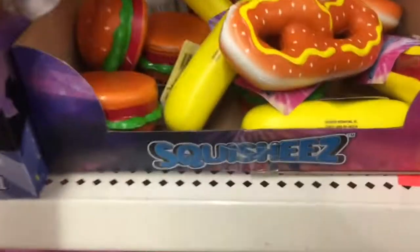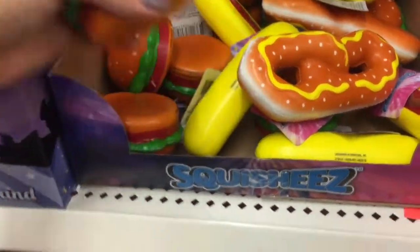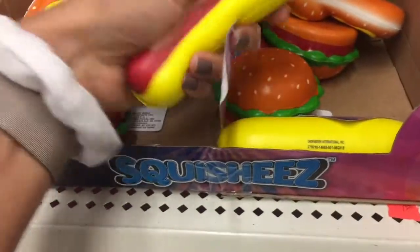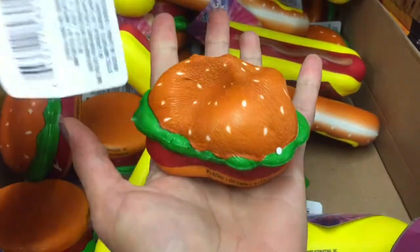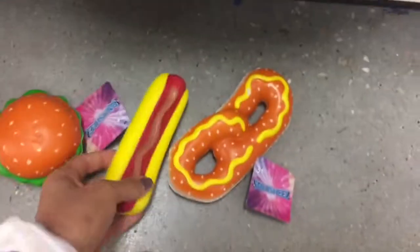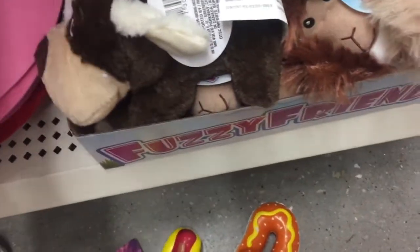Look what I found. Squishies. There's a hamburger. You got a pretzel. Hot dog. Oh, these are like the slow rising ones. Yeah, so there's just 3. Got the hot dog, the hamburger, and the pretzel.